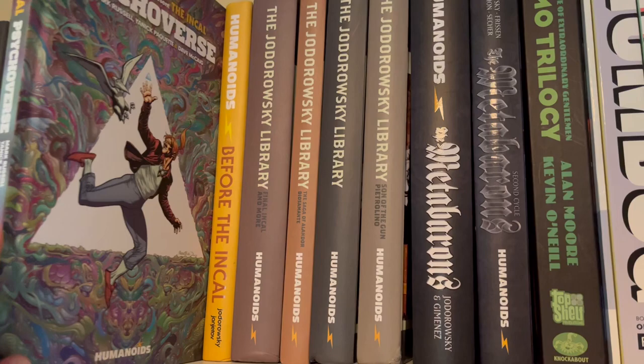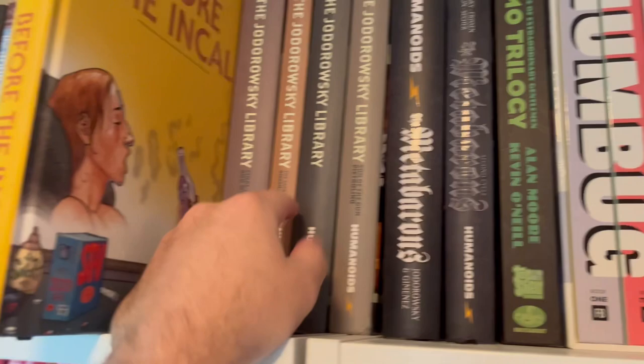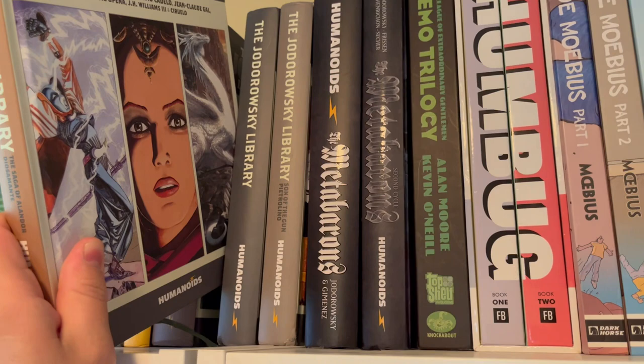We have the Before the Incal book, which I don't know, may be eventually put into one of these library editions. So I might be getting rid of this because this edition has the Final Incal in it. That's why I don't have the solo Final Incal hardcover by itself, because it's in this book. And this one has some shorter stories. What's the big one here?